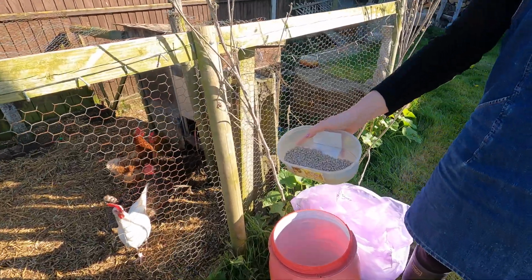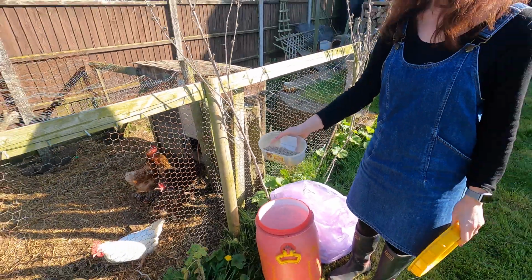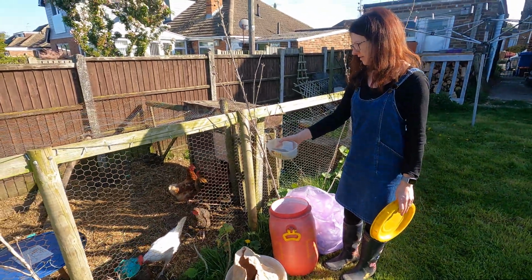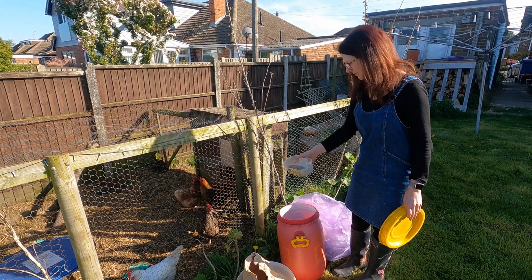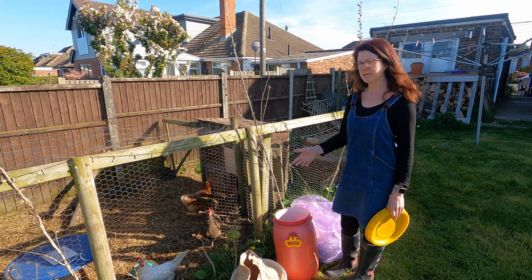So when you first get them and they're only about 16 or 18 weeks old, you give them crumb. But when they get to this age, now they're well over a couple of years old, then layers pellets would be the thing to give them. Now, it's got all the nutrients they need to lay really good eggs and to keep them really healthy.